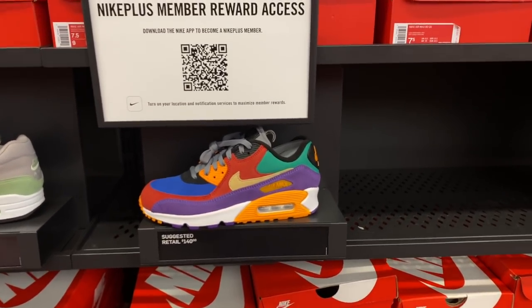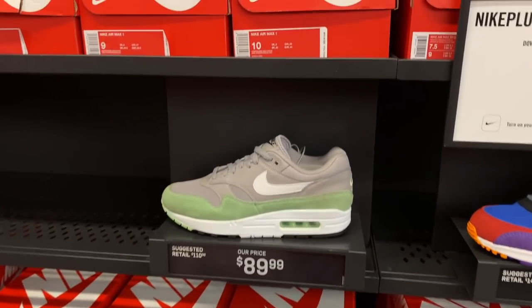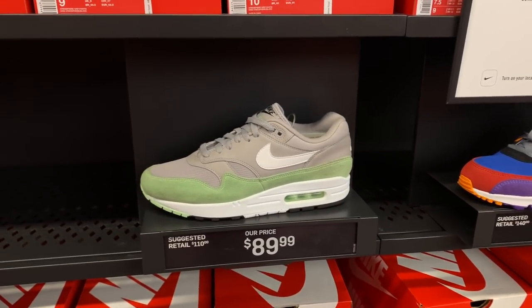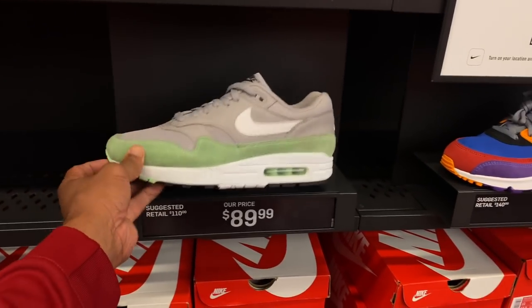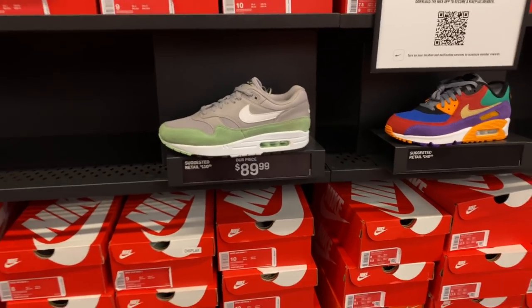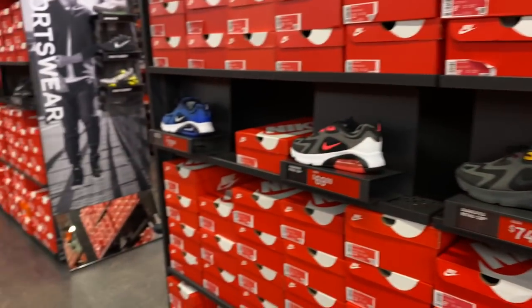So yeah, why I go to all these outlets as frequently as I do is because prices change. Shoes may not, but prices do change from outlet to outlet. Anyways, these are Vast Gray mint joints for 90. I like those. Maybe one day I'll pick them up. Well, when the price gets cheap, I'll pick them up.